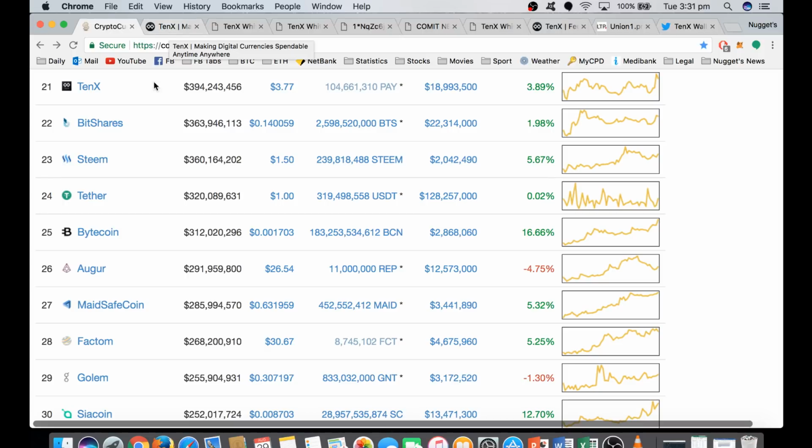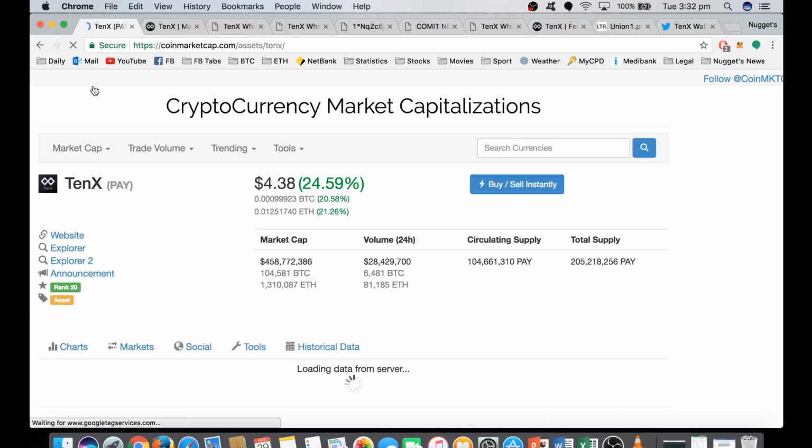These guys recently had their ICO, very popular, raised $34 million in the first 7 or 8 minutes, went on to raise around $80 million, and are currently sitting at a market cap of around $400 million for roughly 100 million PAY tokens in circulating supply. I believe 205 million PAY tokens total supply.